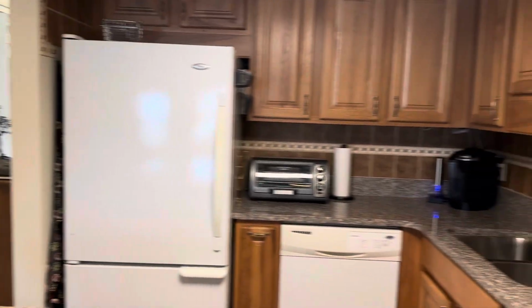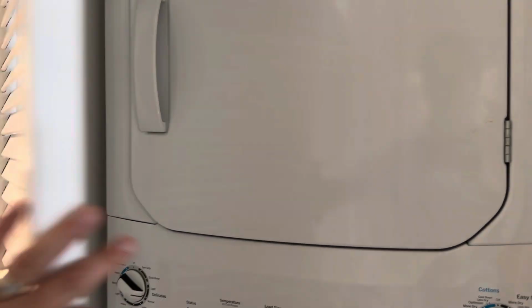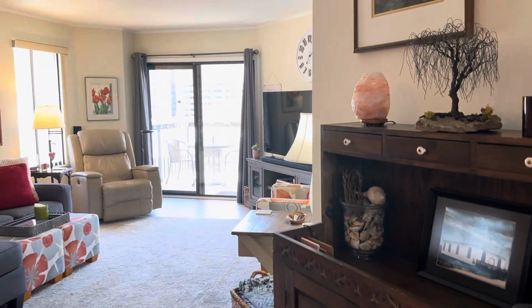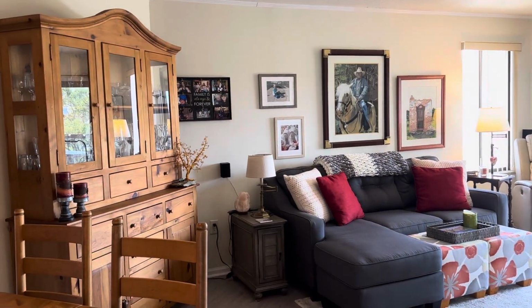Nice kitchen, granite countertops. Nice island here. This also has its own washer and dryer. There's an area here for a formal dining room table. I'm gonna save the master bedroom for last because I wanna show you the living area, and then more importantly, I wanna show you the porch and the ocean.